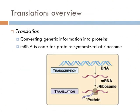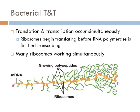While transcription is the process of creating mRNA from DNA, translation is the process of converting the genetic information of mRNA into proteins. Let's see how that works. In bacteria, translation and transcription happen simultaneously. Ribosomes and proteins are floating right next to the DNA. So in bacteria, the ribosomes begin the process of translation before the RNA polymerase terminates the transcription process. Another difference in bacteria is that many ribosomes are working simultaneously to synthesize different proteins.